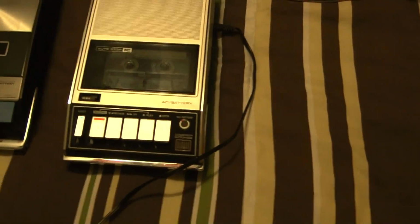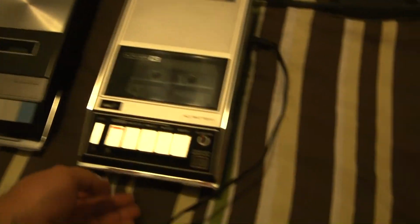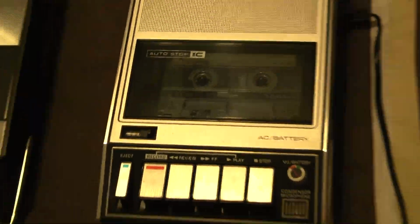I brought up this other Panasonic tape recorder from a similar era as this Panasonic on the left. I'll show you a few things. Let me eject the handle here. This is the model RQ-209. I estimate from about 73. And a much higher end unit. This is what you got.